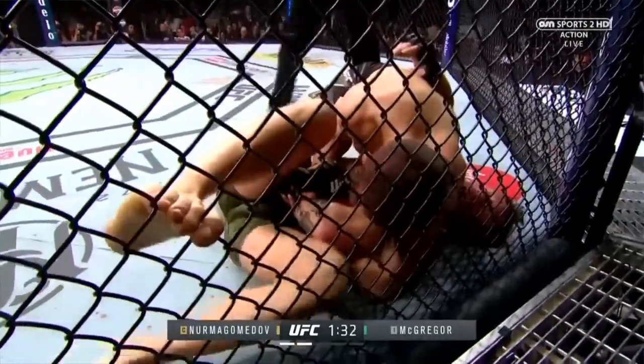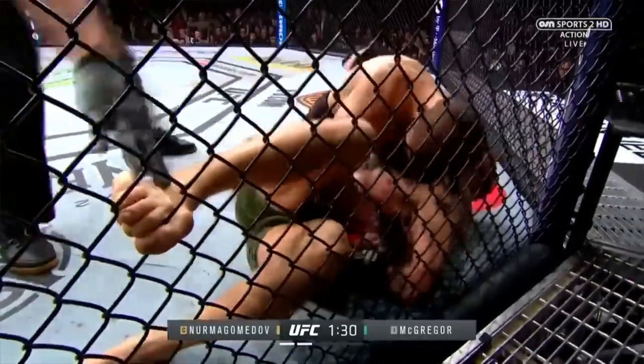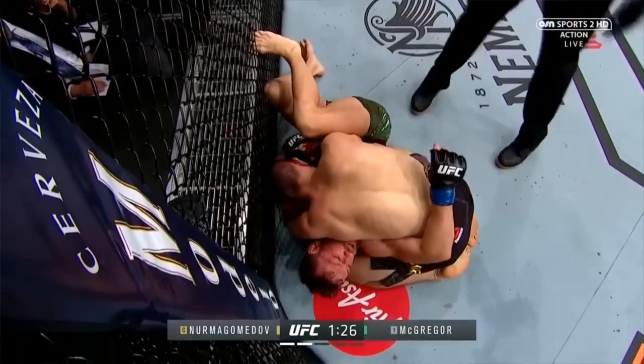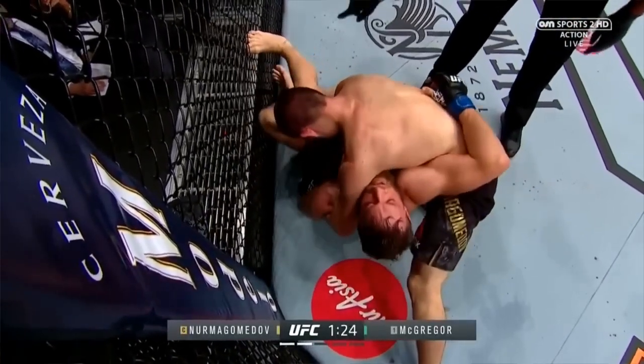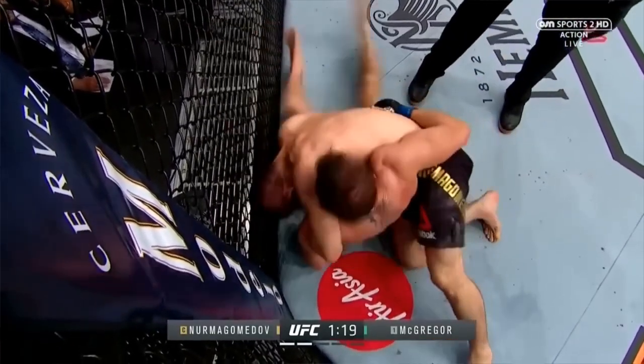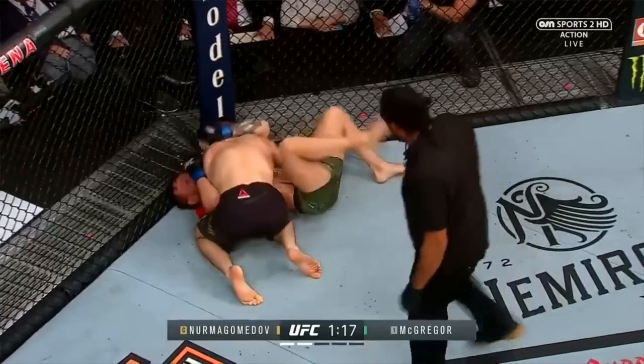Illegal knee on the ground by Conor. A knee to the head of a downed opponent. Can't interlock the toes in the fence. McGregor got away with that one, still doing it. Herb Dean should be warning him there. He's going for a Kimura here. That is tight. That looks like it's going to get finished here, ladies and gentlemen. That's tight. Good defense.